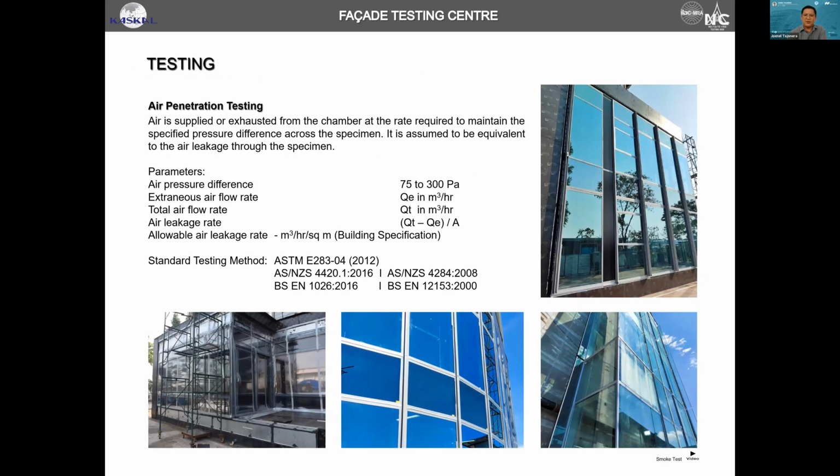So just to give you some brief information on how we do the air leakage test. Basically, for a chamber test, we have to separate the air leakage of the chamber. And for the curtain wall, the chamber is huge, so there will be potential air leakage around the chamber as well, apart from the specimen. So we introduce some tapes or plastic sheets to cover the whole specimen. Then after that, we remove it and subtract the air leakage from the total leakage. Then we get the net air leakage across the specimen.